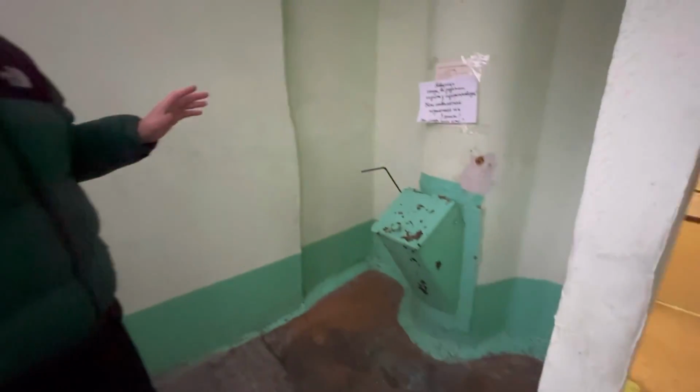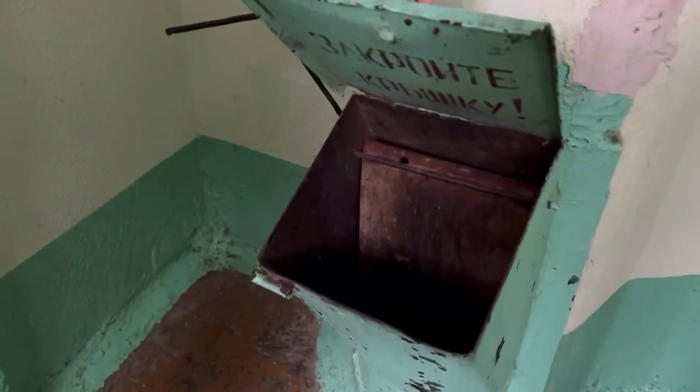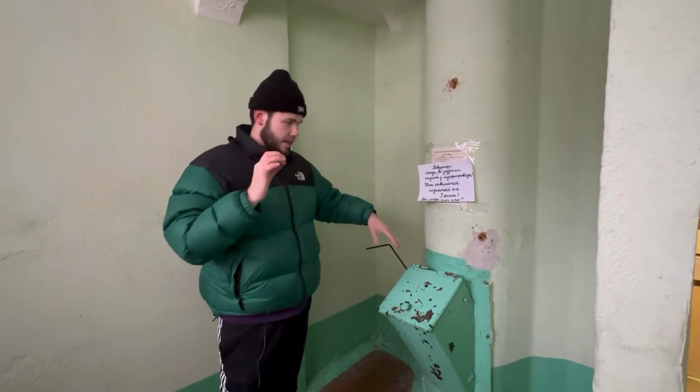Two things that are very typical for a Russian apartment. The first one is called a garbage chute. I'm not sure if you know what that is. I don't really want to touch it, but for you I'll do it. So you open it, and here you usually put the garbage. It is made on every floor, so every person could dump garbage there.